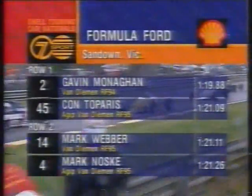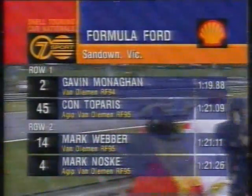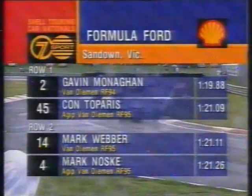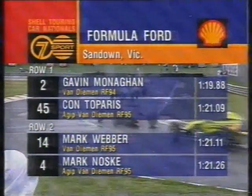Right now we have the Formula Fords on the racetrack for the Ford Care National Formula Ford Championship, and the lineup looks something like this. Gavin Monaghan on pole with a 1:19.88 and sharing the front row is Con Taparis with a 1:21.09.